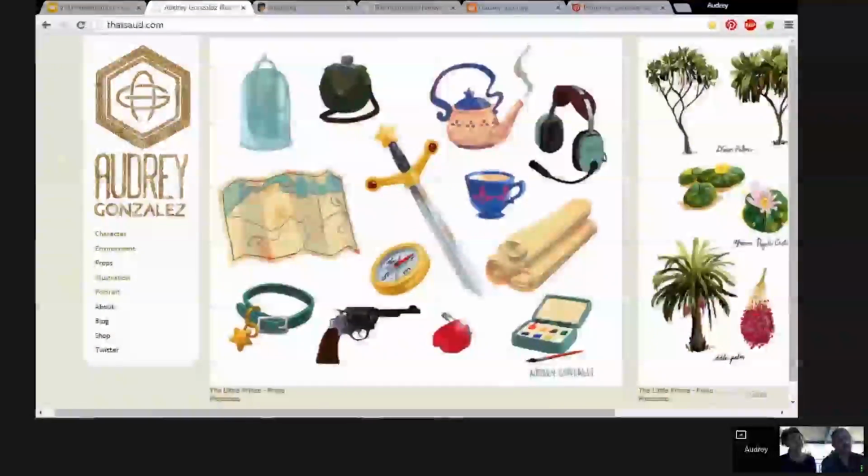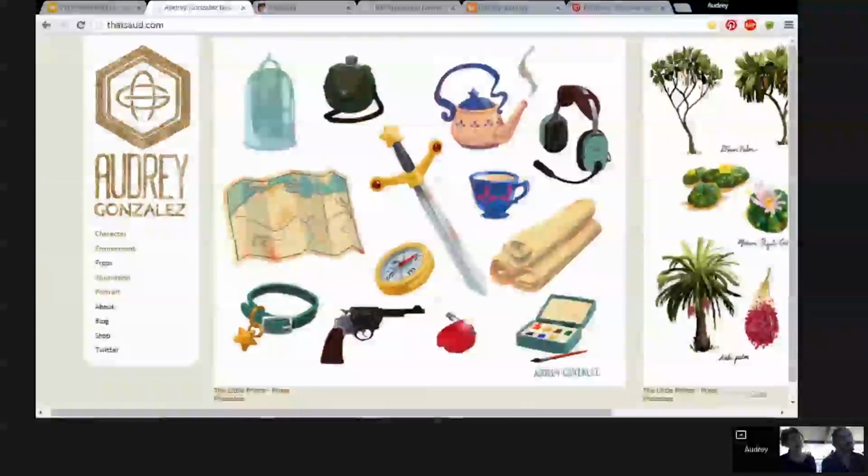Would you say that dividing up your portfolio into the categories of character, environment, props is better than having almost IP? So like having a whole universe design or a storyline, kind of like that?